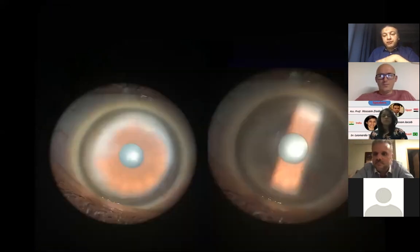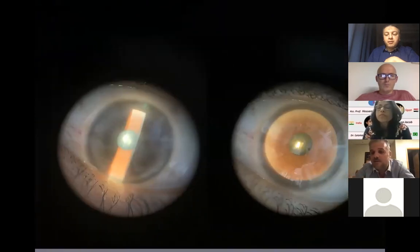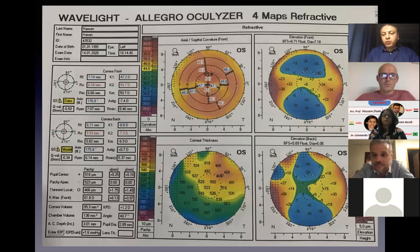What do you think we would find if we get epithelial mapping for this case? If there is thinning in the superior part of the cornea, it means that there is a protrusion here. If we find epithelial thinning in the center of the cornea, we will be worried and consider keratoconus or some ectatic conditions, right?